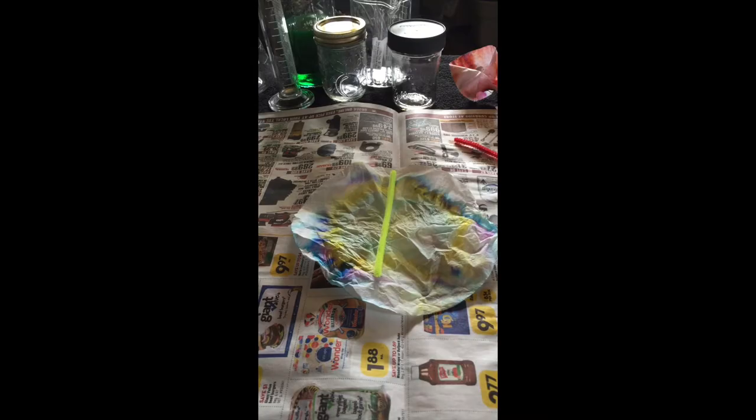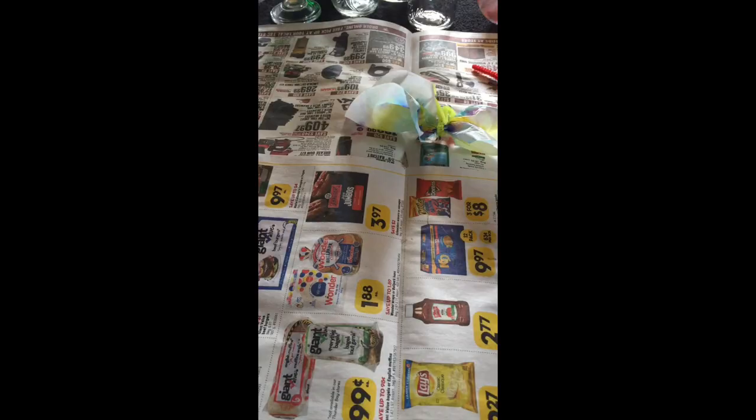Scrunch up the middle of the butterfly and wrap the pipe cleaner around the center like an antenna. Tie the string to the center of the butterfly, and then you can hang your butterflies up in your house.